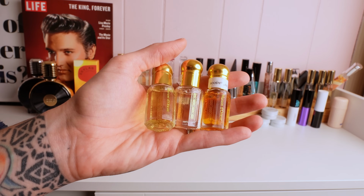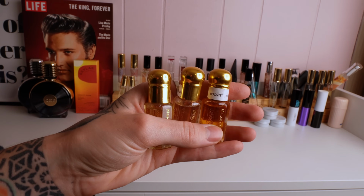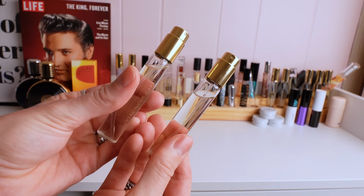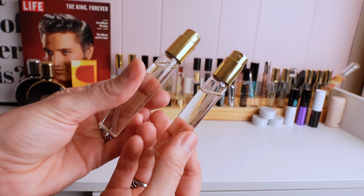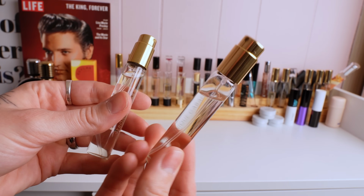I was sent 3 perfume boosters. These are supposed to help longevity. So I'm going to be testing these out and telling you guys what I think. I have 2 from the house of Veronique Goodbye. This one is called Ready for Rosé, and this one is called Cap Antibes.